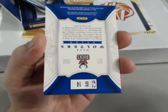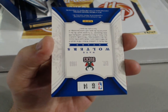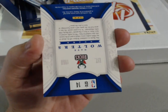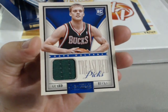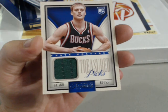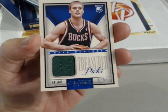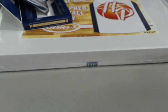Find out here in a moment. Phoenix Suns. I was wrong. Phoenix will be P. Michael, and we end off with a Nate Walters. Wait a second. 13-14 Timeless? Yeah. Earl Clark? Yes. I'm sorry, it's Cleveland. That's 9-10. Yeah, nope. 13-14, number 23, right? Yep, Cleveland Cavaliers. I'm sorry, my mistake. Nate Walters, Treasured Picks. Get that right. Sorry, guys. That's for the Bucks. And P. Michael.